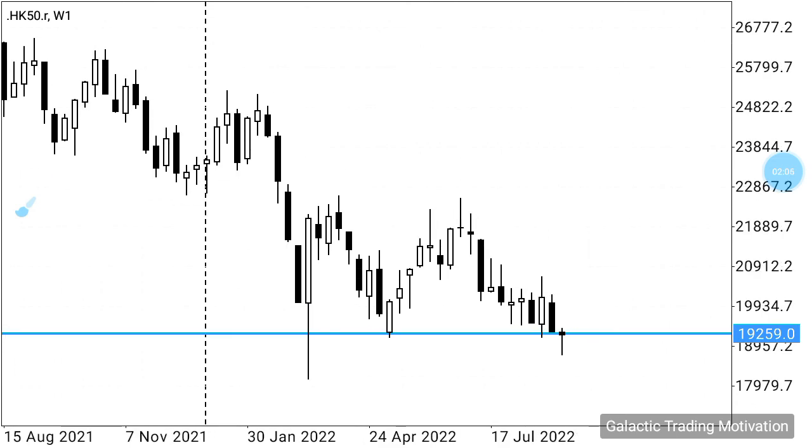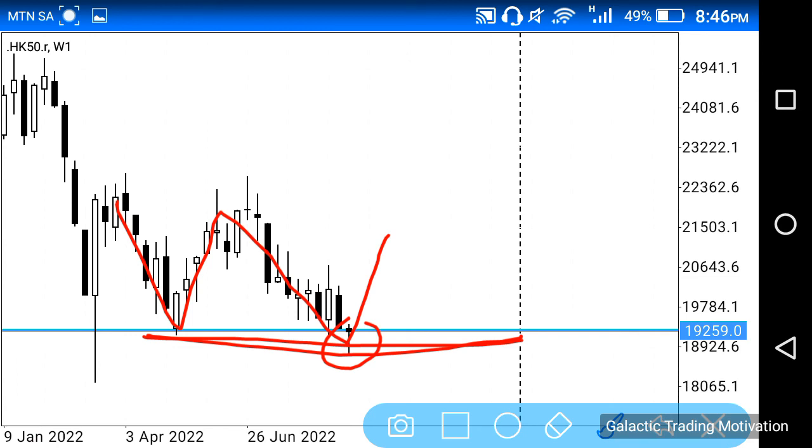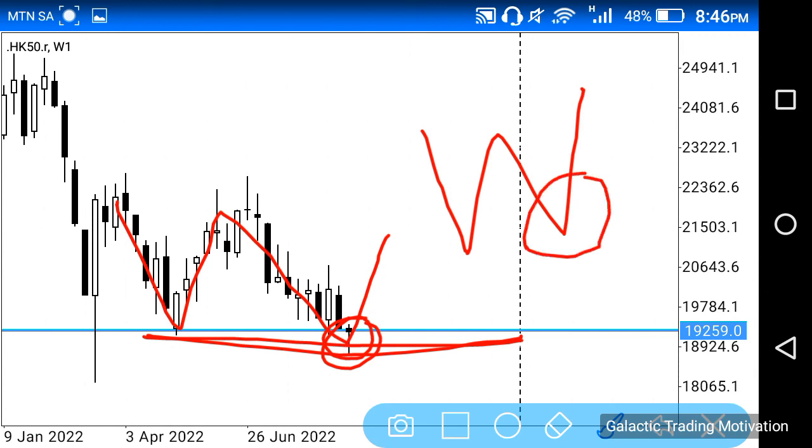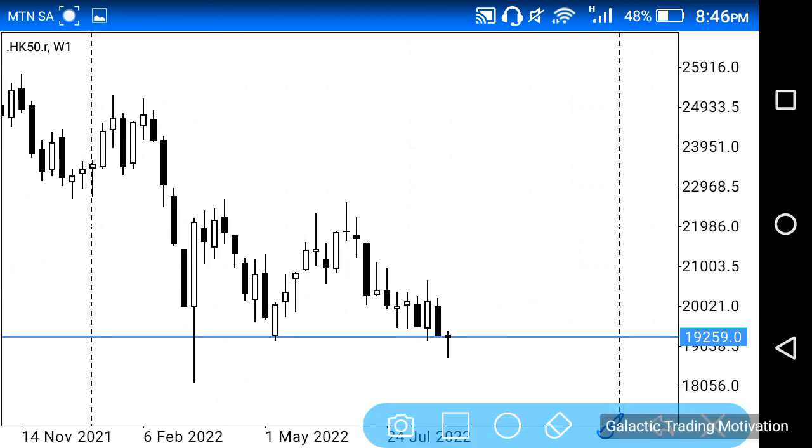Let's see. We can see that currently the market seems to be rejecting at this level, and should the current weekly candlestick close above this level, we might potentially see price move further up, and that is because we can see the formation of a very nice W structure at this point. We also know that when it comes to W structures, a lot of traders and investors buy on the second leg of that W structure, right? However, having said that, just keep in mind that the market may actually create a trap.